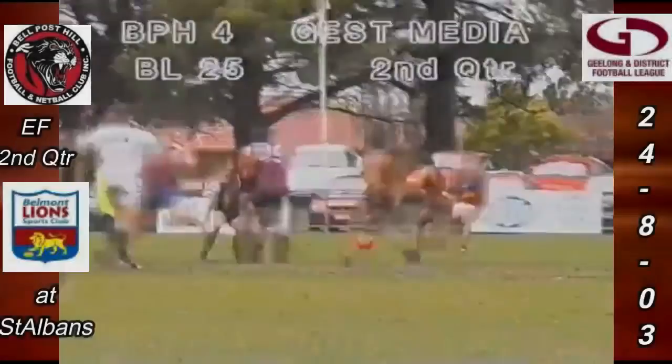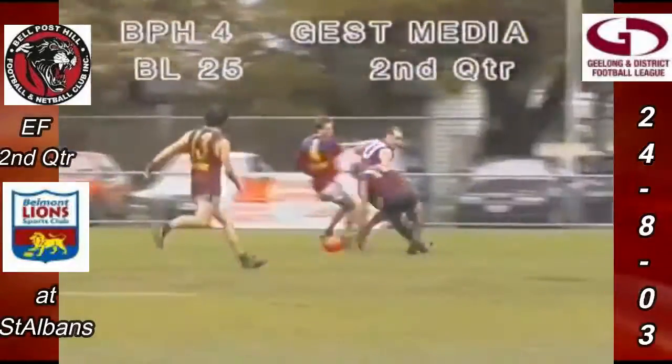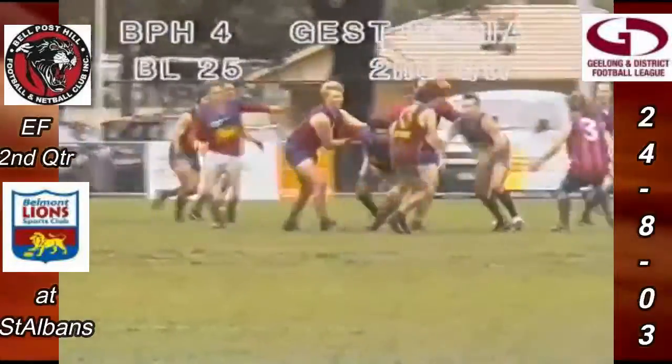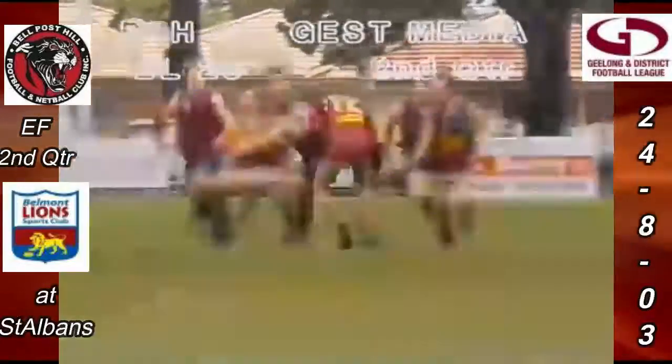Broughton. Favours Graham, takes it out of the ruck towards Harrison. His handball towards Newell on centre wing. Tried to kick it off the ground. Martin Hanley, his kick was smothered. Goes towards Hands again, and he might be able to pick up. No, he can't. He had a few possessions in the first term.